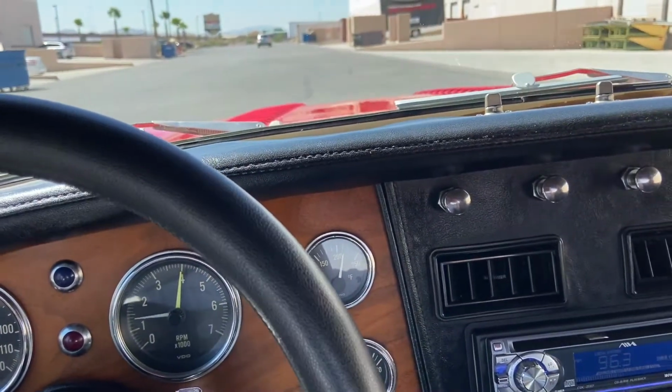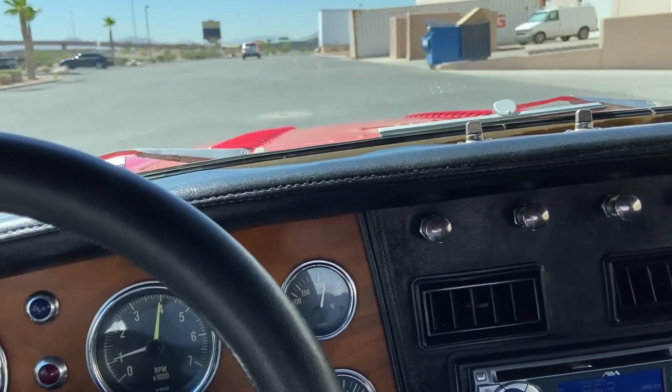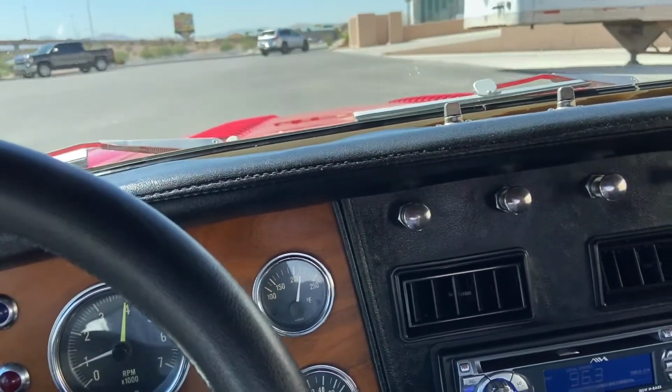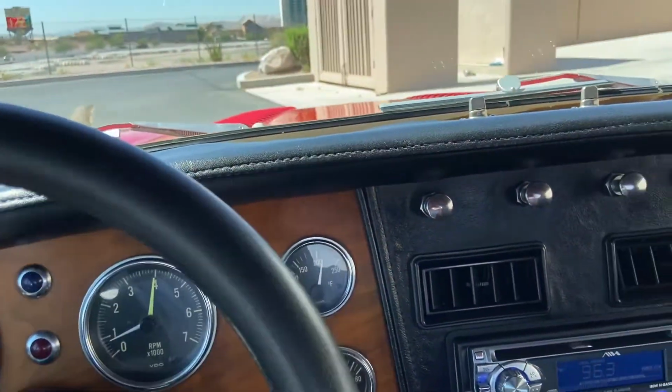There was first gear. There's second. Now, unless I'm really getting on the accelerator here, this really drives like a mom and pop car. It's very pleasant to drive. Only until you want it to be angry with this V8 will it act angry. It's very comfortable to drive.